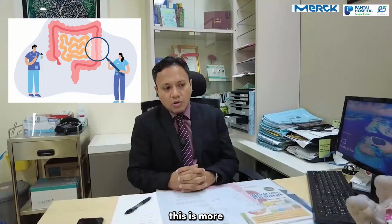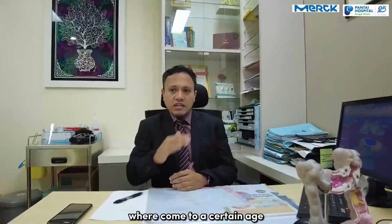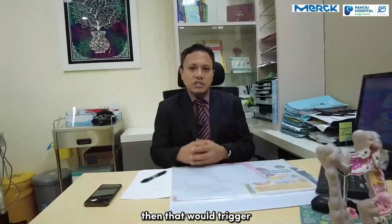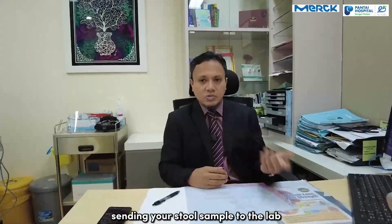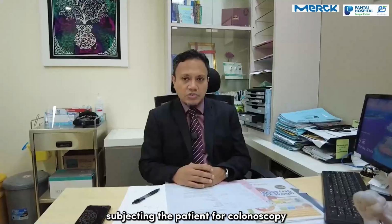This is more abundant, or we tend to see more in developed countries, such as in Europe or in America, where come to a certain age, based on the local policy, either 40 or age 50, age 40 with risk factors, then that would trigger a screening test. And the screening can be as simple as sending your stool sample to the lab once every 2-3 years, or subjecting the patient to colonoscopy.